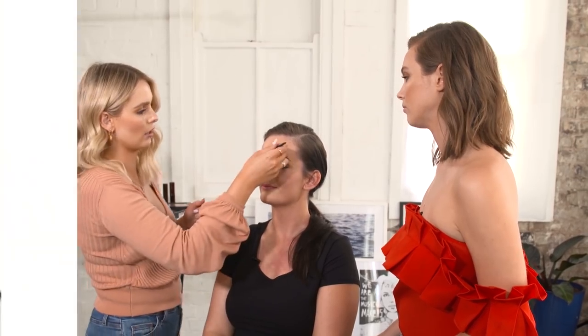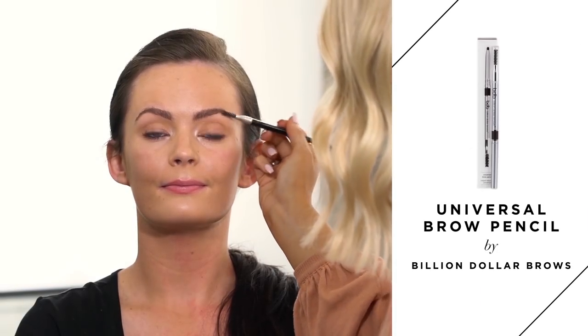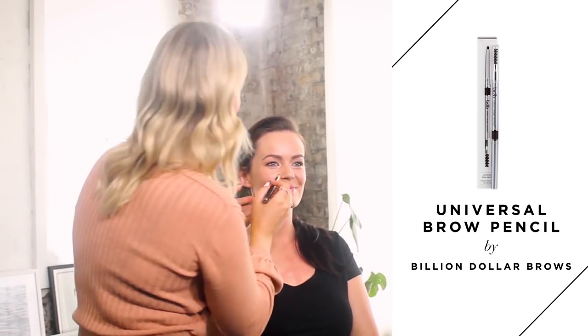I'm literally just filling in a couple of gaps. And also just to make that kind of underbrow area a little bit fuller, but other than that, you hardly need anything. This is Billion Dollar Brows Universal Brow Pencil. Just cleaning up a little bit underneath the eyes.